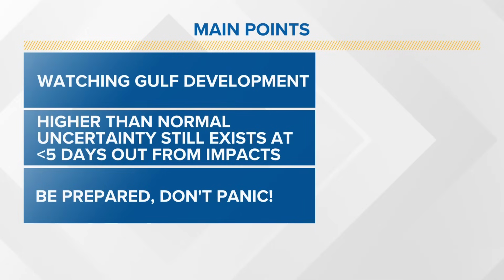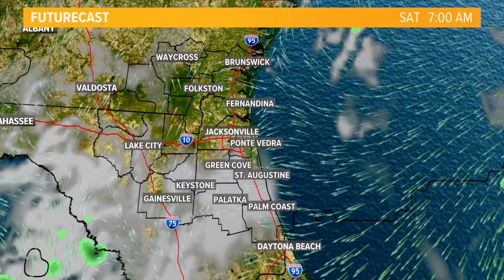So we're watching the Gulf development. The middle portion, that's what I want to emphasize here. It's higher than normal uncertainty given the time frame of when we're expected to see this have impacts for us, which is midweek. So we're now less than 5 days out, but the confidence and uncertainty still remains on the lower side. So that's why I just want you to be prepared, but don't panic.